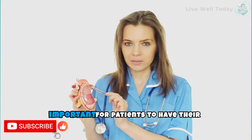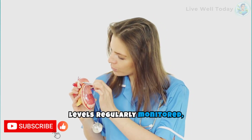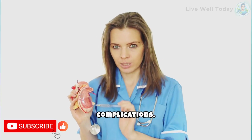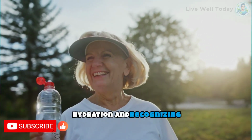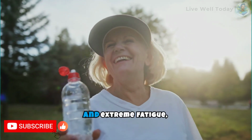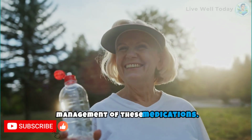Additionally, it is important for patients to have their kidney function and electrolyte levels regularly monitored, allowing timely adjustments in medication to avoid complications. Educating patients about the importance of maintaining proper hydration and recognizing signs of dehydration, such as dizziness, dry mouth, and extreme fatigue, is crucial for effective management of these medications.